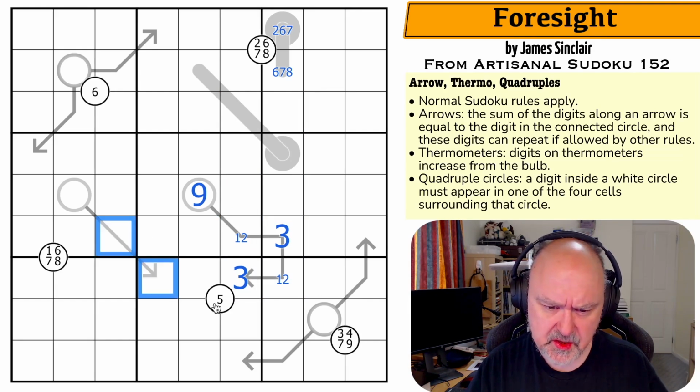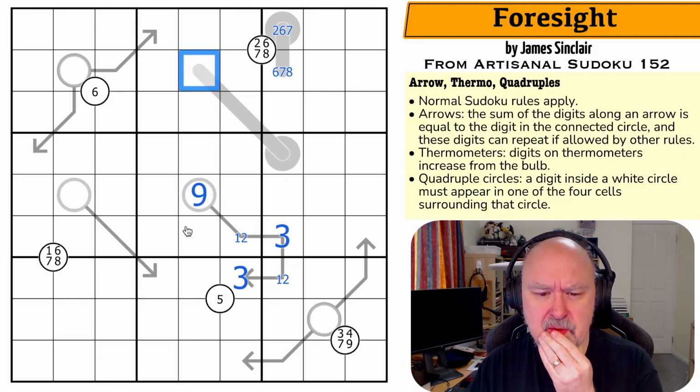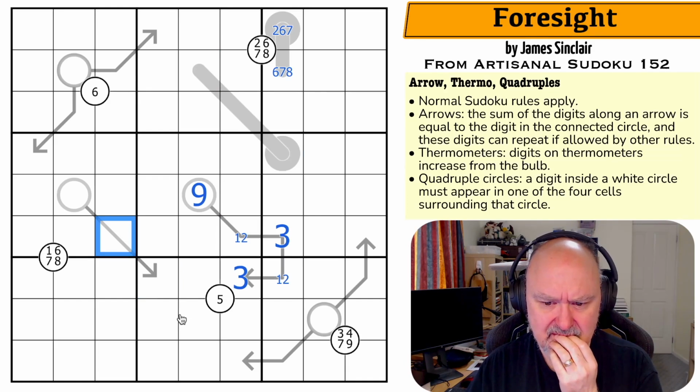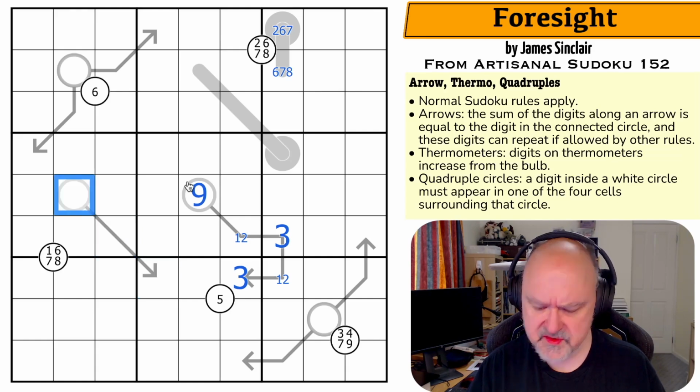But now this arrow's under pressure, because this can't be 1. Is it this thermo I want to look at, or this arrow? Because this can't be 1, its minimum is 2. And the minimum, this has to be at least 6. Because if I make this 2, that would make this 1, this 2, and this couldn't be 1, 2, or 3. So its minimum would be 4. So this is 6, 7, or 8.